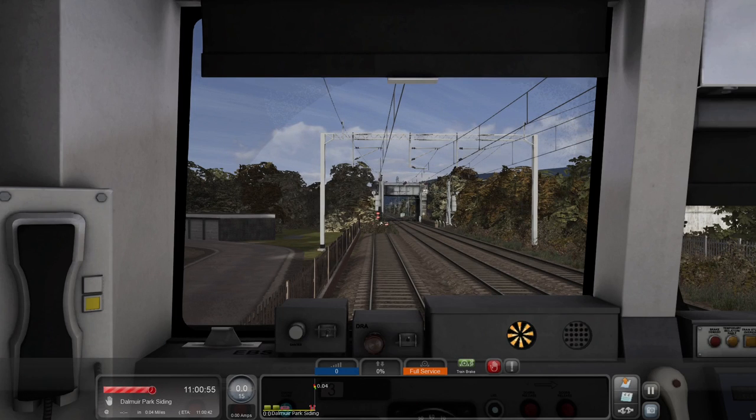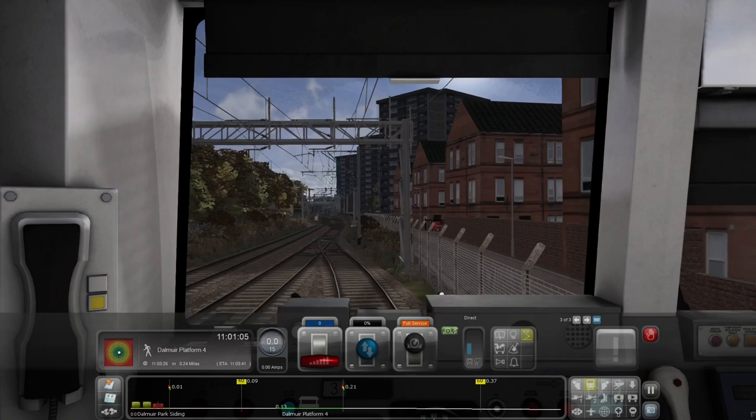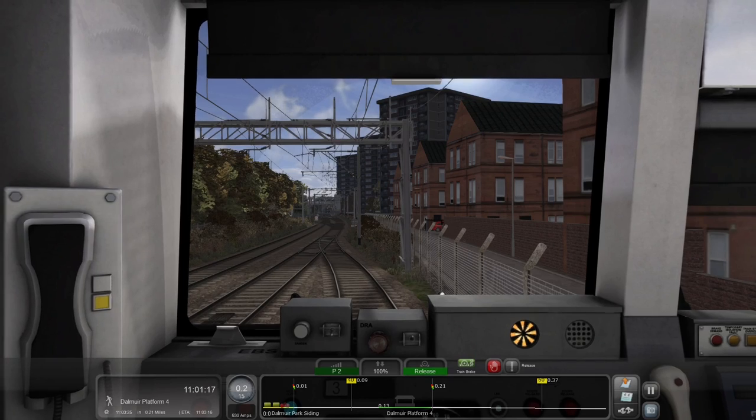Whoops. Yeah, it moved us into full service because we took the reverser off. Switch cabs, then pull in the Dalmuir Platform 4. I'll bring up this HUD to do that. There we are, we're in the other cab. So back into this. Oops, reverser. AWS self-test is on. And we're now going to move in on the other side of the train.